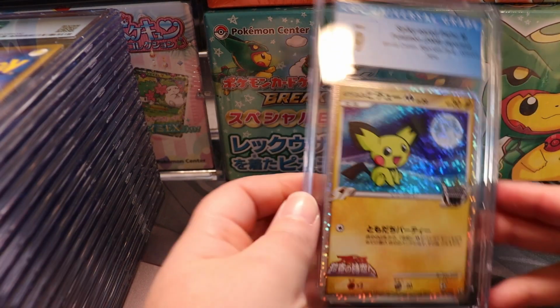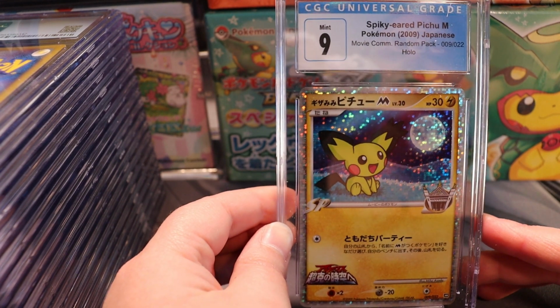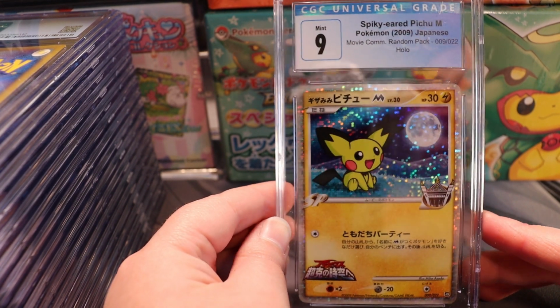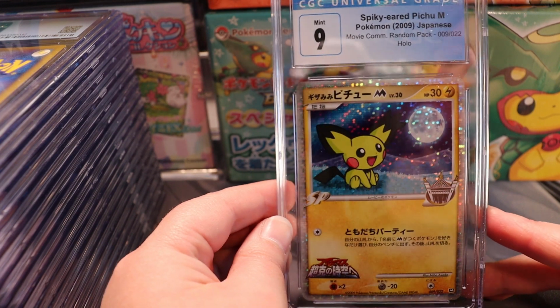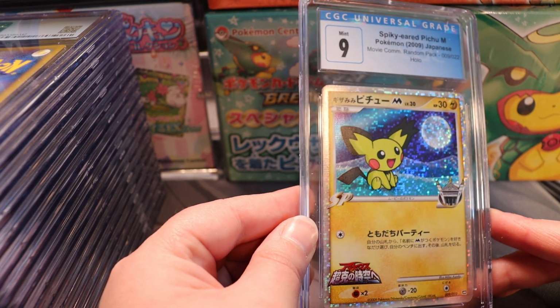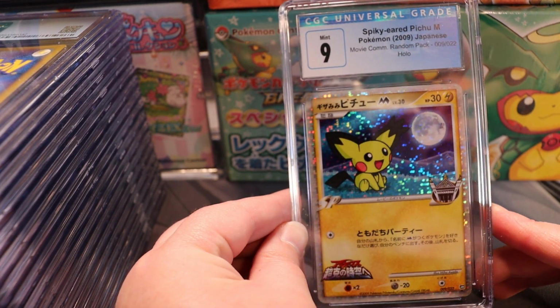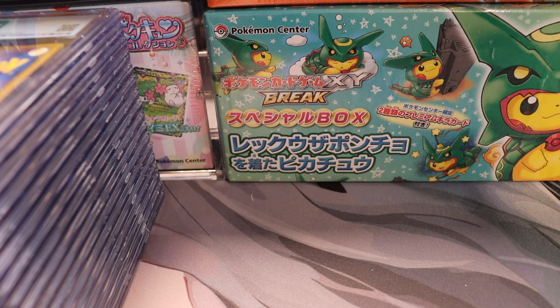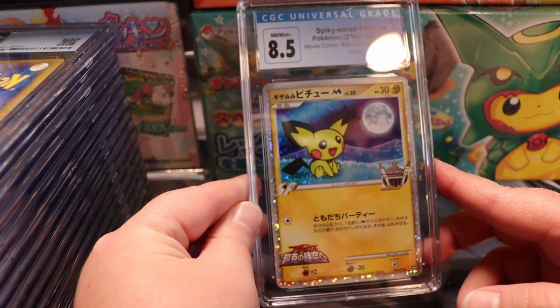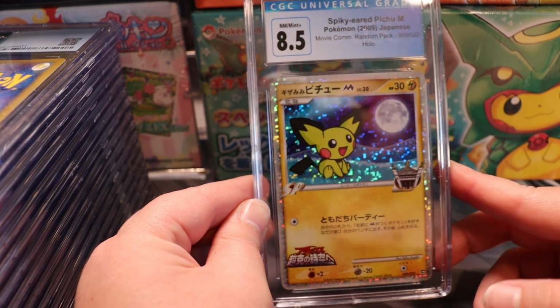Next up, oh yeah, I remember this, the spiky-eared Pichu. I think I have all three of these graded. We got a 9 mint. He is adorable. I love the holographic on there. Super cute. Next up, we should have, oh, we have doubles of this guy. So we have an 8.5 of the same Pichu.